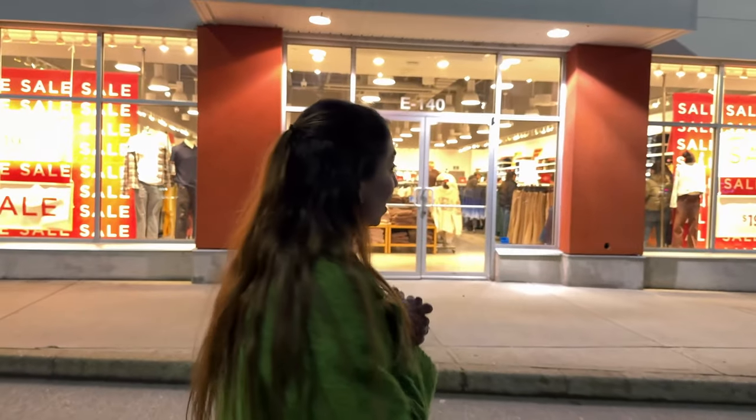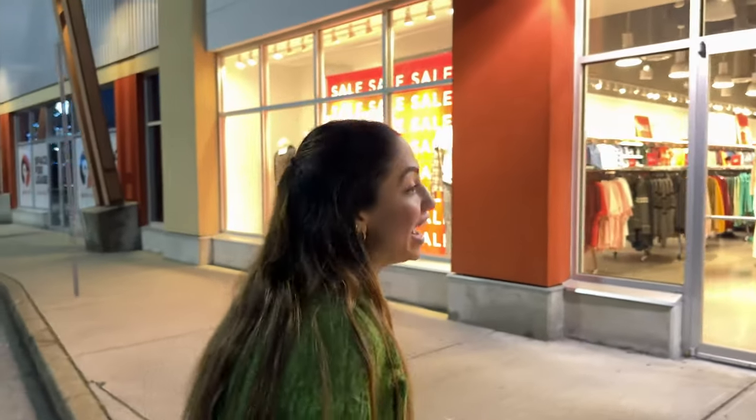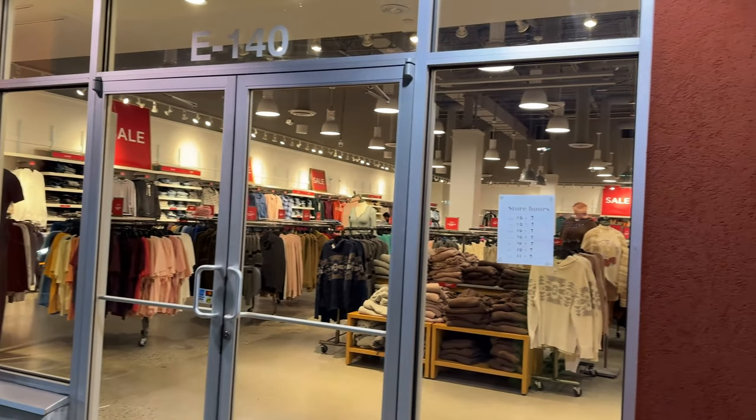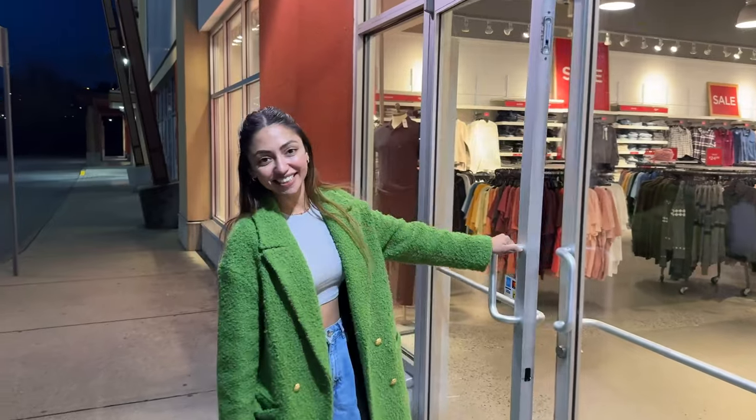I'm going to show you what collection they have right now during December for Christmas sweaters. They have really good collection and affordable as well. This is an outlet store. It's not a retail store. So obviously when you come to an outlet, the prices will be in the affordable range. Let's go.